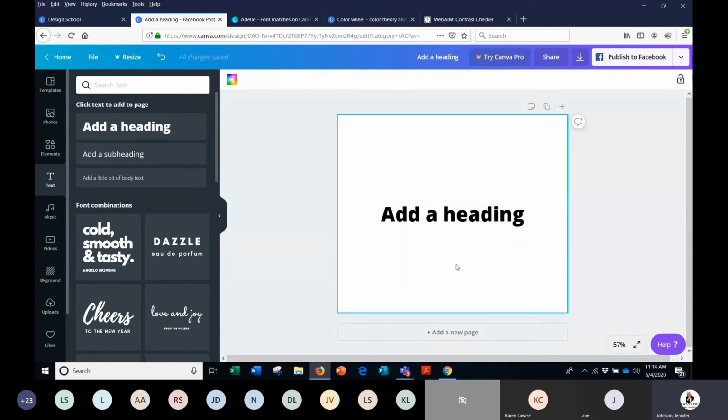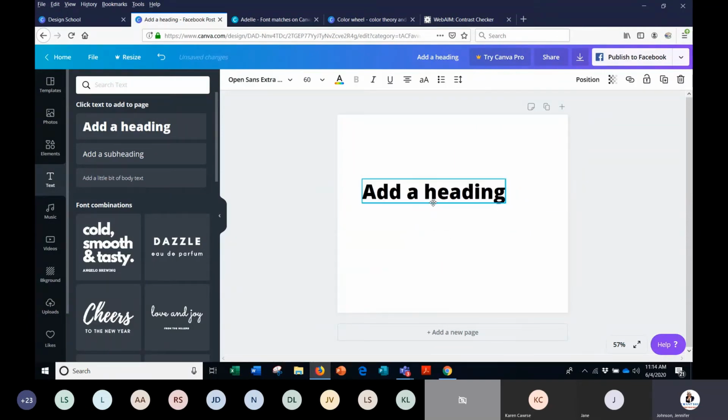Now, this actually still isn't a great font for a number of reasons, but if we're talking about serif versus sans serif, the little ornamentations on serif fonts can make letters look like different letters. And when you are using text, you want to make sure that the letter looks like the letter it is, and that it doesn't look too much like other letters.